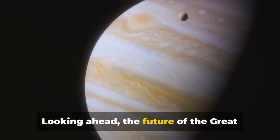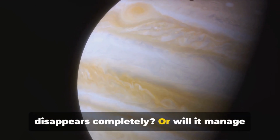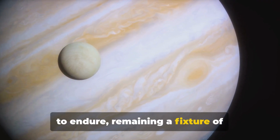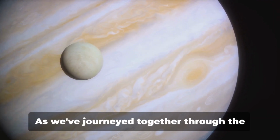Looking ahead, the future of the Great Red Spot remains uncertain. Will it continue to shrink until it disappears completely? Or will it manage to endure, remaining a fixture of Jupiter's visage for centuries to come? Only time will reveal the answers to these questions.